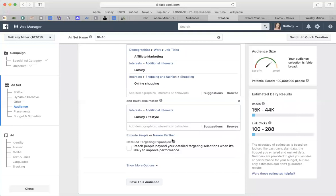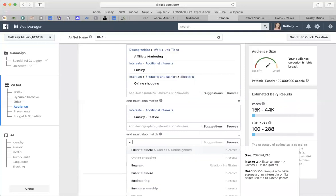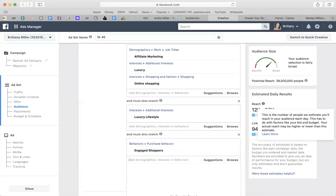Now we're going to narrow it down even more, and we're going to go back to online. Let me see. Engaged shoppers. Let's go with engaged shoppers. So people who are engaged shoppers, boom, dropped it to 38 million. Still a little broad.